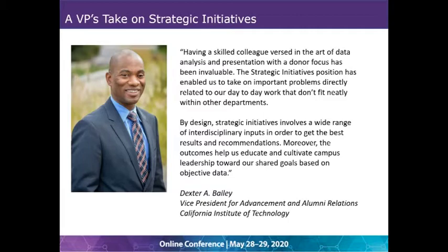Now, let's unpack his quote a little bit because it really does put in essence what we wanted to talk about today. So I think that there are four key phrases or words in Dexter's quote that really define what we're talking about. The first phrase is the art of data analysis and presentation. Not only do we need to understand data analytics, but we also need to know how to best present the information to a variety of audiences who may not necessarily be versed in analytics.